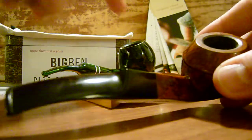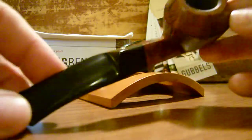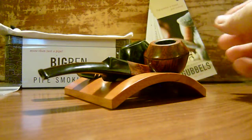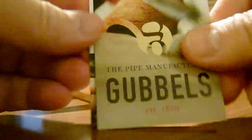I actually paid $84 for the jade briar back there. For the 546. Can't remember what I paid for this one, but I think I got it on special from Pipes and Cigars. The reason why I love the Gubbels company is you get some nice material. This little brochure here comes with every pipe.